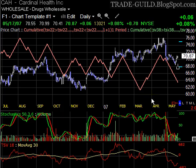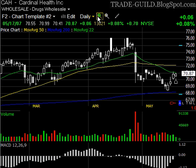So, I think it's a possible short. Maybe it bounces up to that $72 level where that 50-day moving average is. So everything makes sense there. I would consider it a short around that 72. See what it looks like at that point.